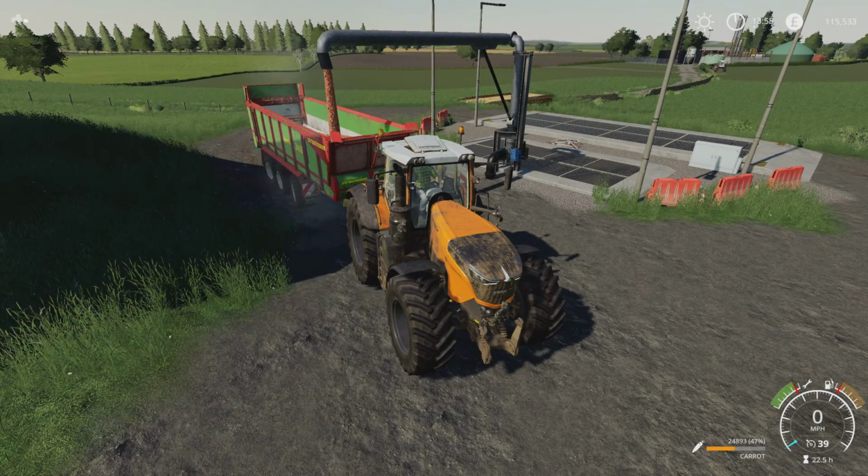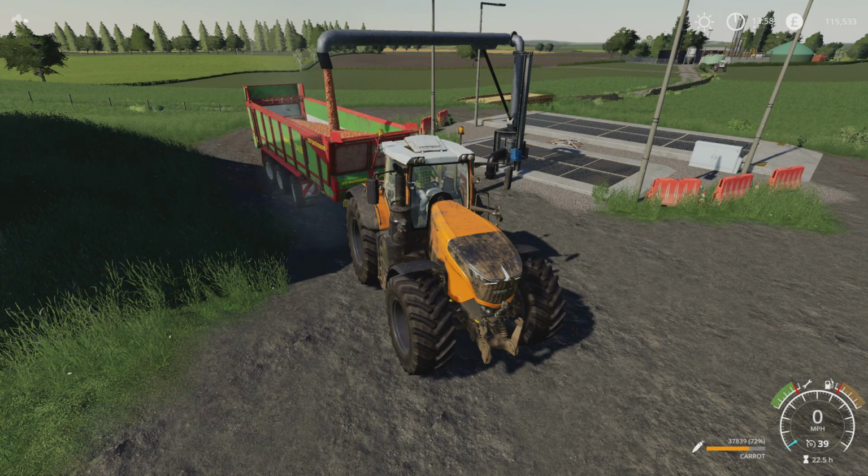So we'll take our first 52,000 litres off and see what we get paid. I'm going to go the shortcut again. We'll go across the fields, which are both now cultivated and ploughed, so I can drive straight across those without worrying about crops.